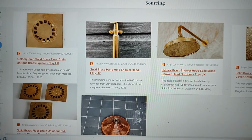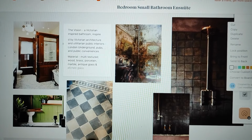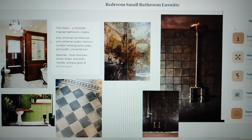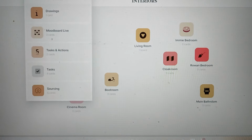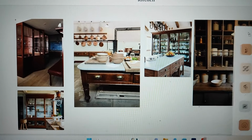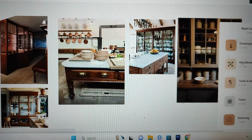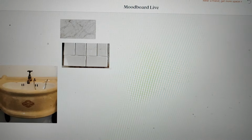Anyway, I want to do something similar for the kitchen, so I wonder if I can duplicate that. Yes, I can. So I've duplicated that, and then I can drop it straight into the kitchen. And then I can just go in and remove everything from this, so then I'm starting from scratch. So let me just do this, and then I'll do the next bit with you.